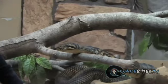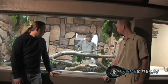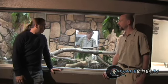The one cage that really caught my eye were these amethystine pythons. I've never personally worked with them. How are they to work with? They're pretty temperamental, pretty flighty, and when you've got a snake this long, that can be a bit of a challenge at times. I noticed you have 3 animals in here, and they seem to be a pretty big handful.